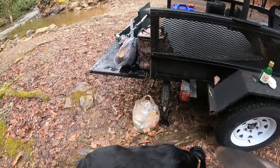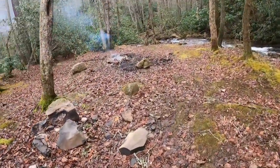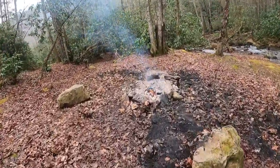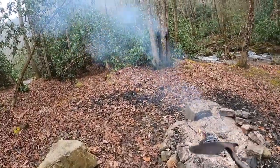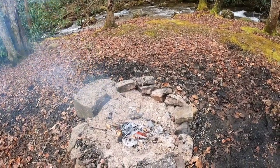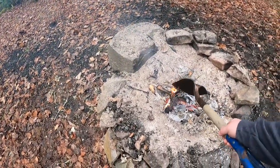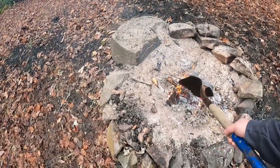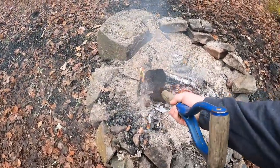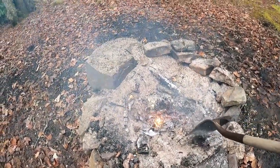There's a majority of our trash that's plastic and glass bottles. For some reason, I've always used paper plates, plastic spoons and stuff, and I always burn them. I just don't want that mess laying around in a trash bag, especially when there's bears around. There's nothing but ashes. Then I just start raking to the side.